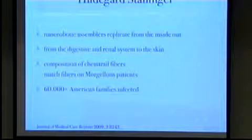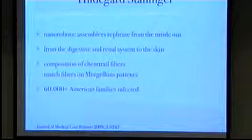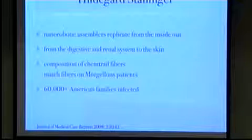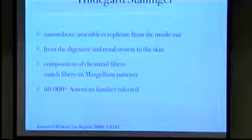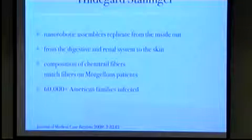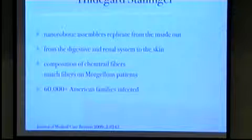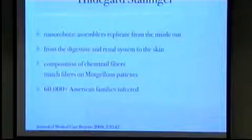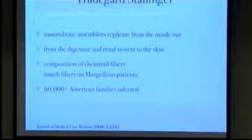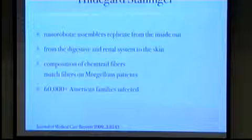So Hildegard Sperninger, she is a naturopathic doctor, but also a toxicologist in environmental issues. And she says these are nano-robotic assemblers. They replicate from the inside out. So from the digestive system and the renal system, they travel to the skin. And it's a composition of chemtrail fibers that matches exactly what they find in Morgellons patients.